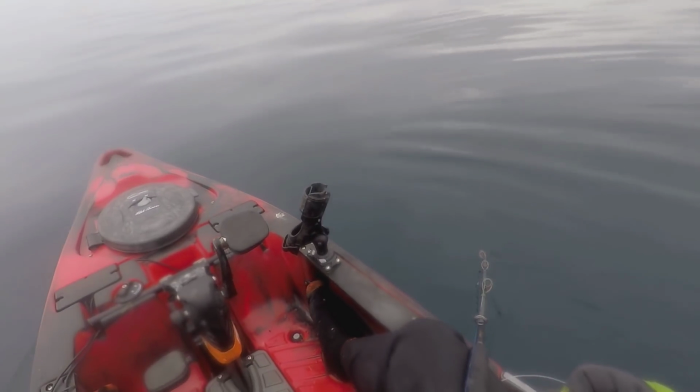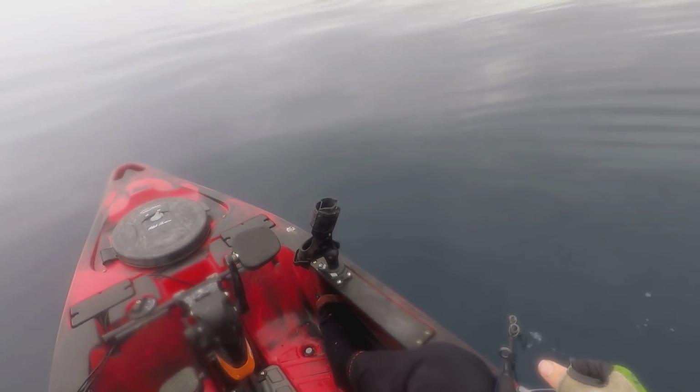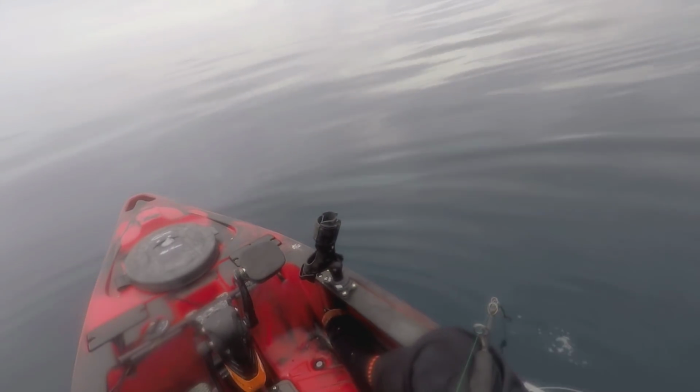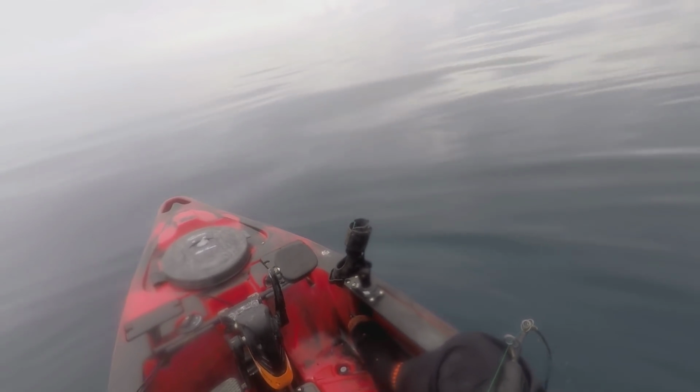Hits. I've got hit, hit, hit. There we go. Oh, that's a better one. That's a better one. Oh, yeah, this is a better one. Oh, no, he's close to the reef. Oh, that was a better one. I had to put a lot on him because he was real close to the reef. Oh, and he smoked me.